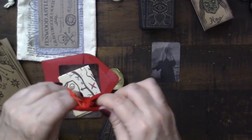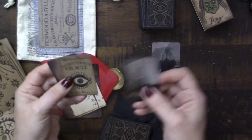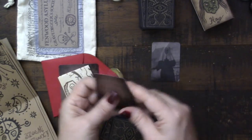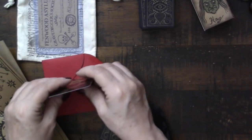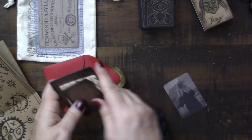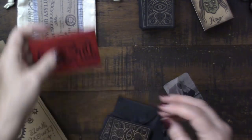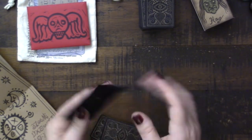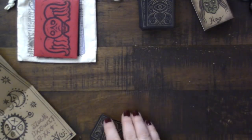I should probably just put these away. There's a picture of Mildred Payne, that was, I think, the original one. Yeah, just some random little cards, which should all be able to go into this. Well, actually, I'll keep this one in the black envelope because I'm going to keep that. Anyways, I am meandering and just enjoying the experience. So that can go back into here, and that will all stay in the pouch too.